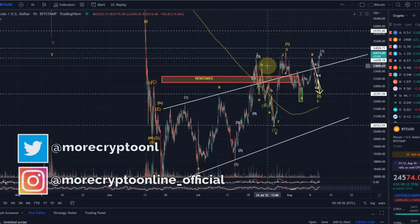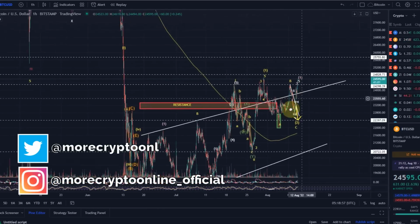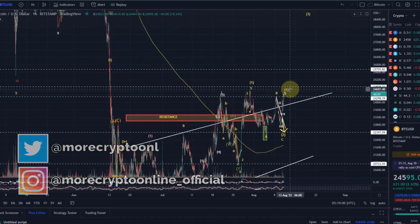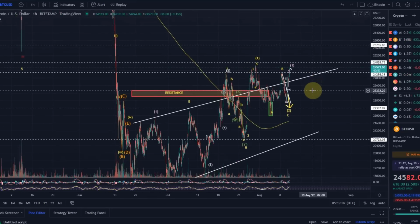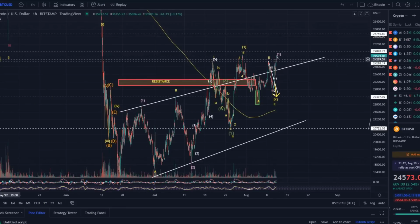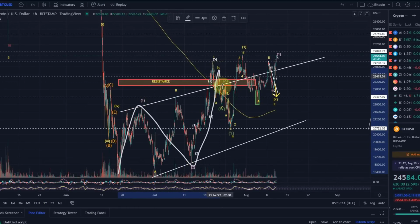How exciting! Bitcoin is breaking out again of this sort of bear flag, and Bitcoin is currently fighting with the previous wave 1 high. This is pretty much what we expected in the current bullish scenario, where we can count from here a 1, a 2, another 1, 2, and another 1, 2 setup.